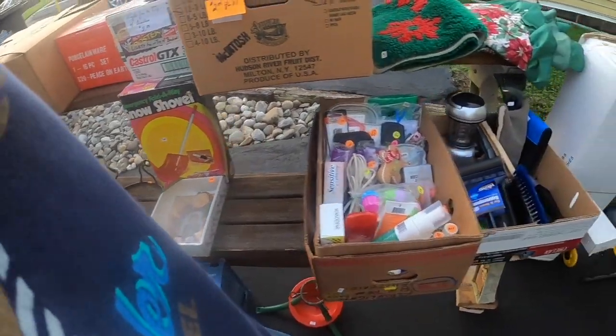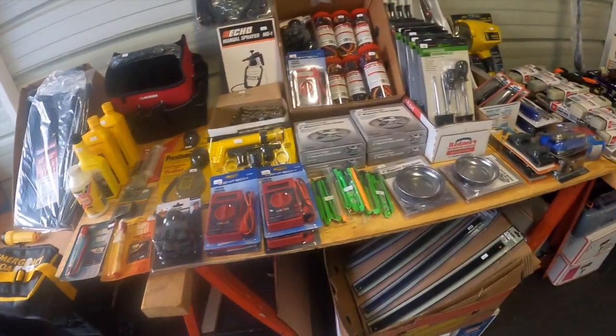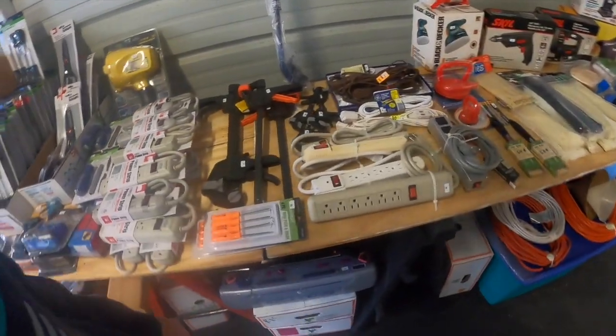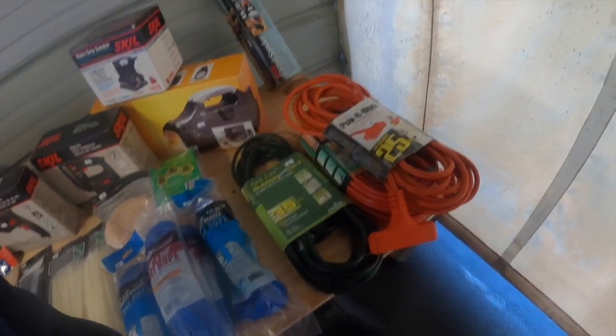Glasses. What do we got over here? There's a lot of, not Tractor Supply, Harbor Freight tools.